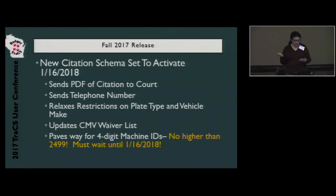But that's coming. I don't think that those values are used very often, but they're in there now. This schema update paves the way for allowing 4-digit machine IDs, no higher than 2499. So you can't go up to 9999. If you do that, you're going to wind up overlapping other people's citation numbers, like form numbers from other agencies, and that's going to cause a huge headache. So only up to 2499.